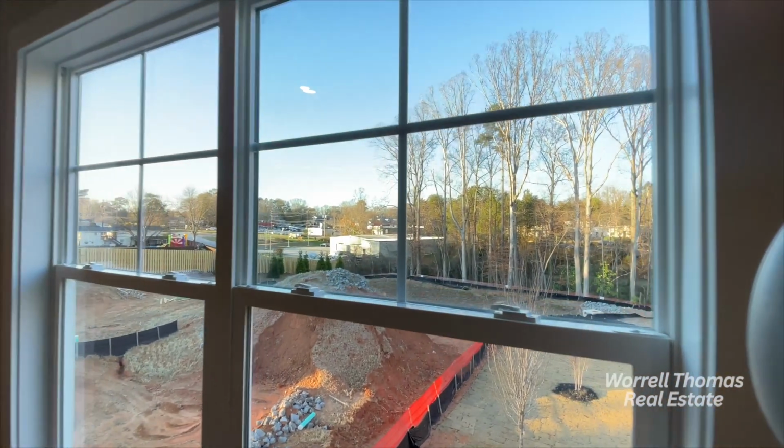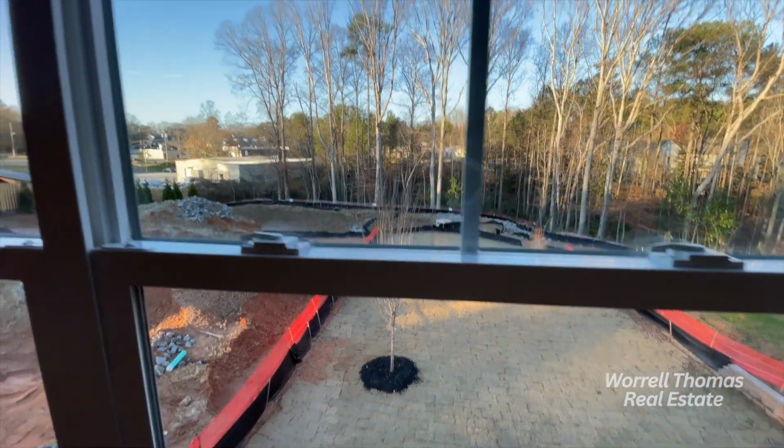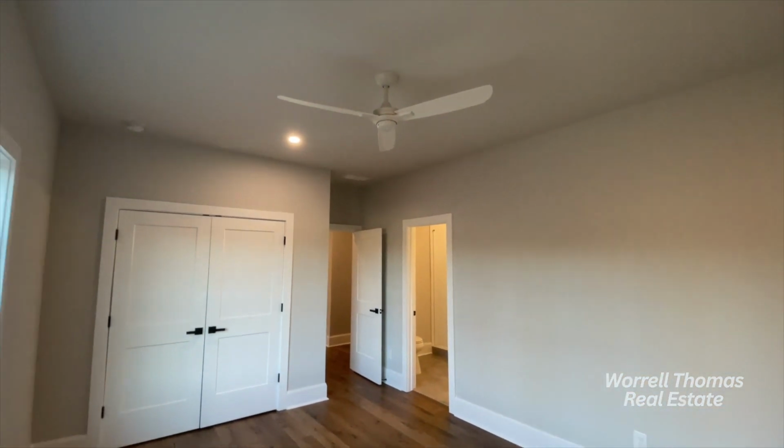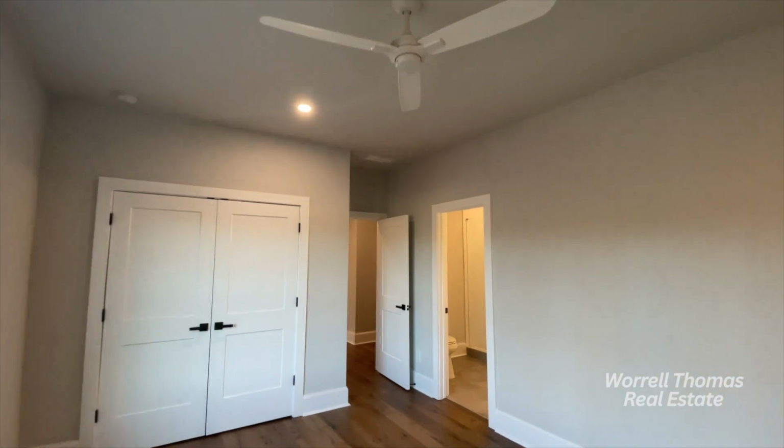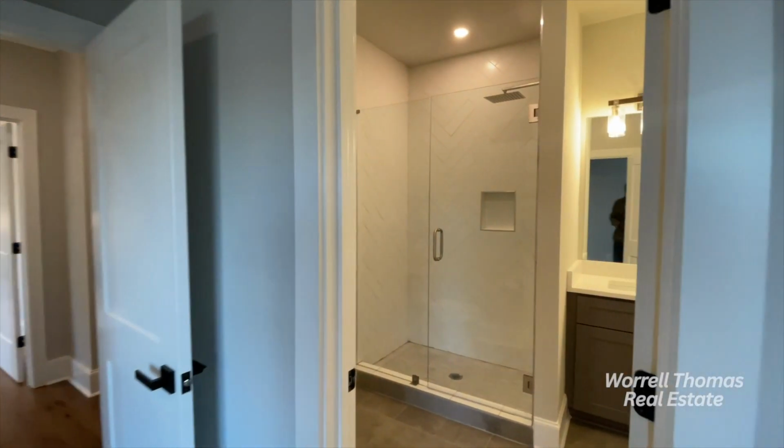So again, this bedroom, you can see where they're doing the building on either side of the property there. We get a nice look at the backyard. Again, standing in the corner here, so you just get an idea of the size of the room. And again, has its own bathroom.